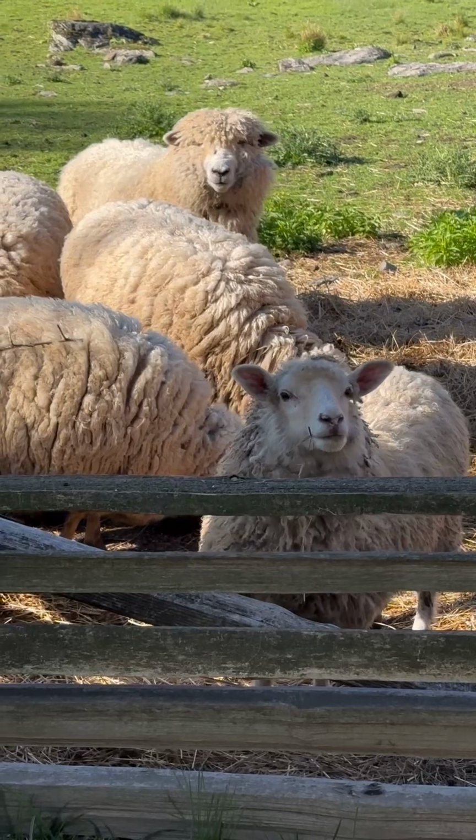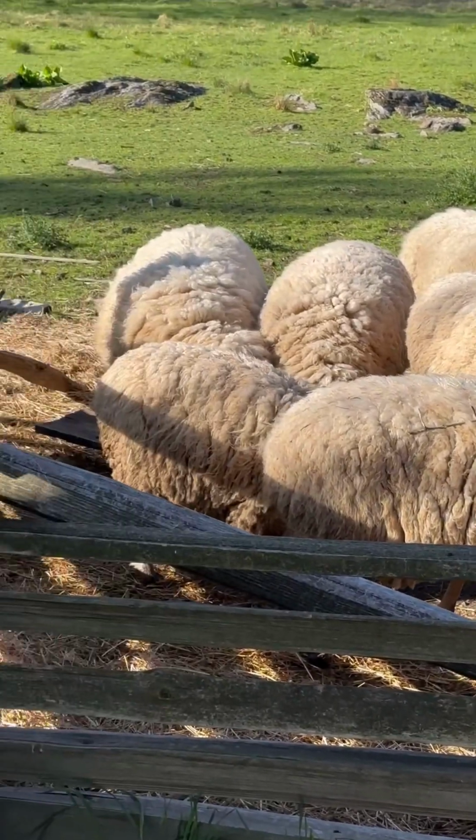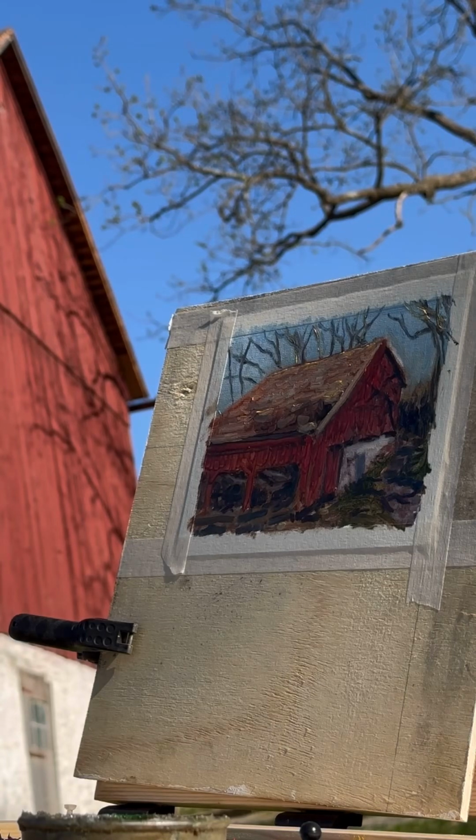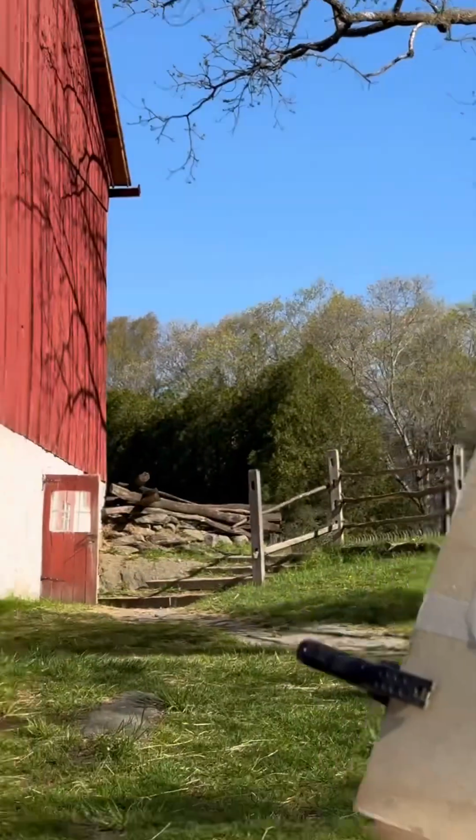When I first came here and I arrived, they were here, but I set up my easel and they ran away. So that's why I settled upon this barn scene, and it's not too bad.